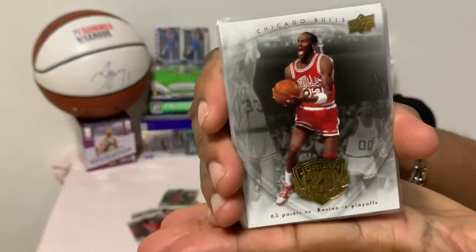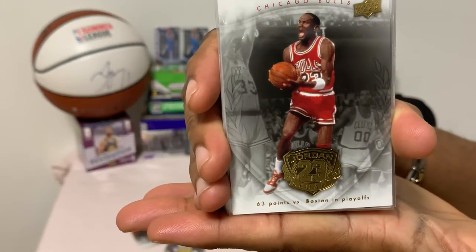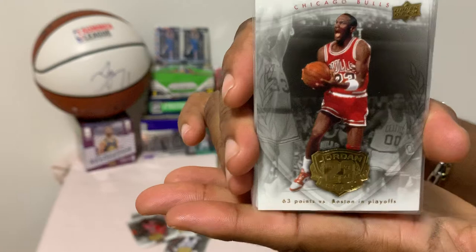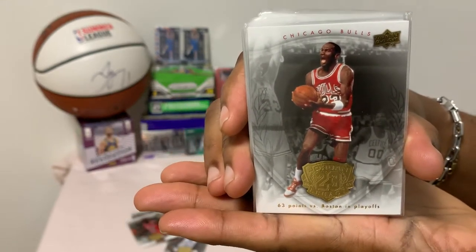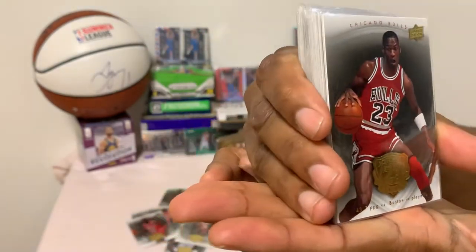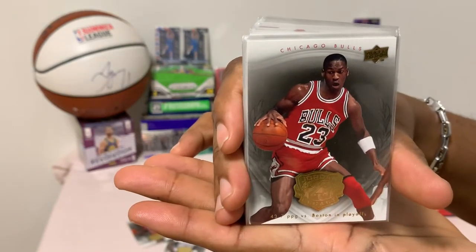Move closer up. 63 points versus Boston Celtics. That's his famous NBA playoff high against Larry Bird and the Boston Celtics. That team was loaded actually. 43.7 points per game versus Boston Celtics in the playoff.